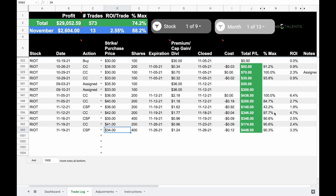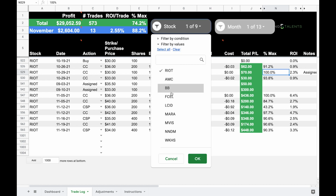When I'm exiting, you can see it's anywhere from about 50 to 90% profit. That's what I'm trying to do. Here, this is just a little bit less than 50% profit, and some of them, obviously, expired in the money and I was assigned. That's the basic rule. So it's pretty simple for me. I know when I'm entering, I know when I'm exiting. Right, so Riot did really well.